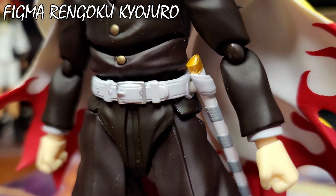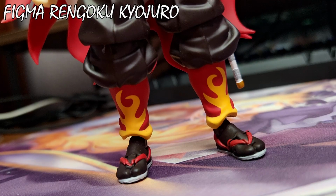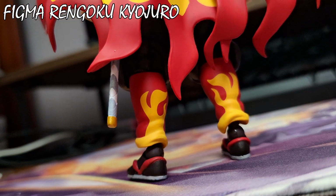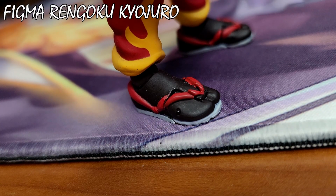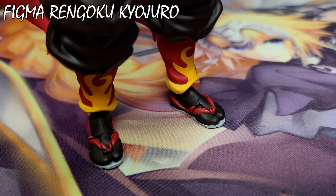Moving down, there's Rengoku's hips with your white belt that holds the true power within. But the lower calf area is covered in flame, making Rengoku stand out among his peers. The feet are simple as well, with your typical sandals worn by your rural folks during the 1920s.